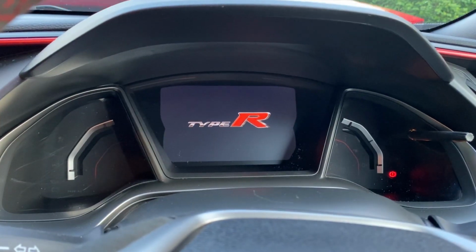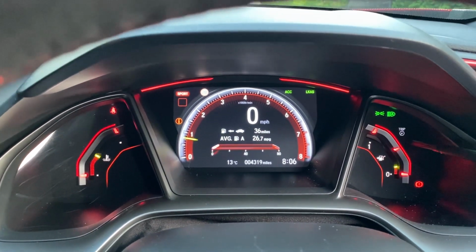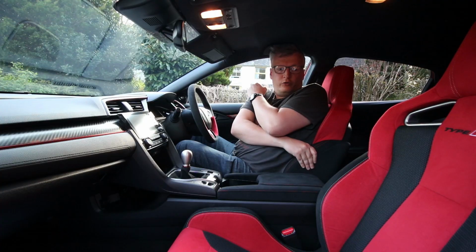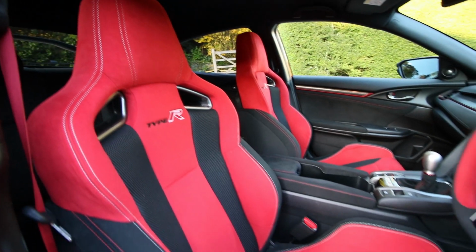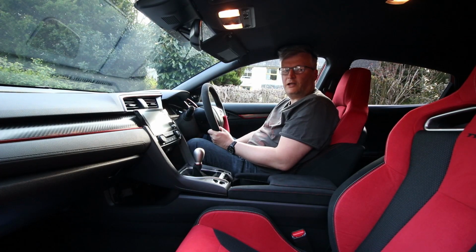When it comes to the cluster, you can see so many things. Everything from your boost through to your G's, through to your economy, obviously. The way these seats hold you as well. The bolsters, they come right up at the sides and the back. You do feel, like I mentioned, connected to the car. It doesn't matter that the seats are completely manual.